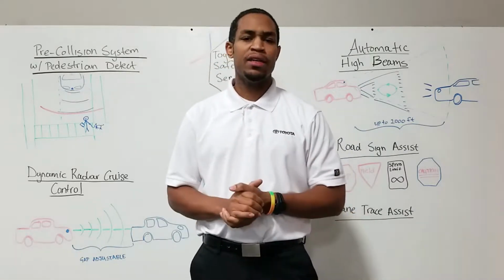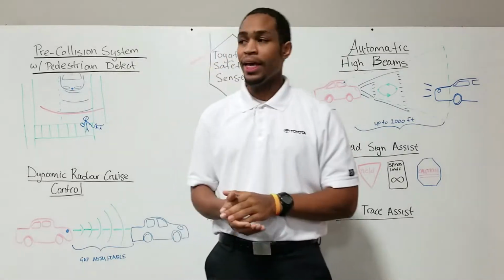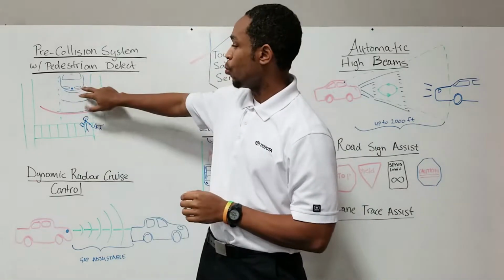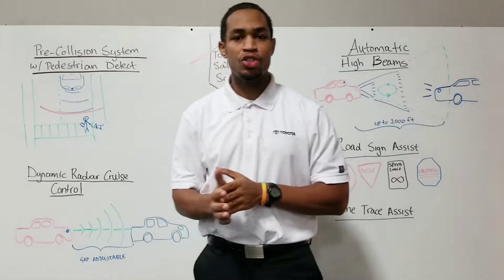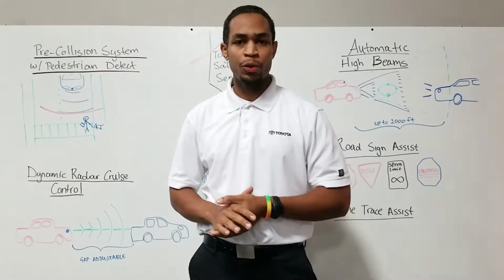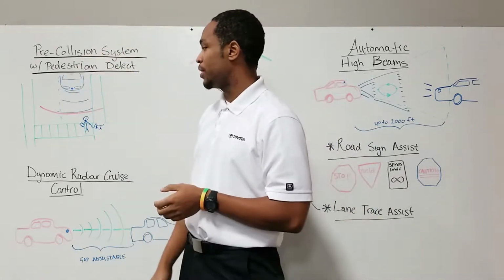It utilizes two basic systems. It utilizes a camera that is right behind the rear view mirror, along with a sonar that's behind the Toyota emblem. So we're going to go over the first feature, which I think is the most important, and that one is the Pre-Collision System with Pedestrian Detect.